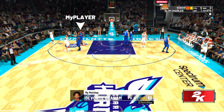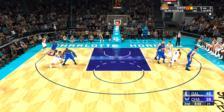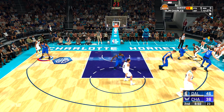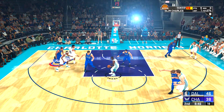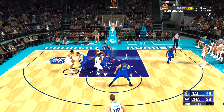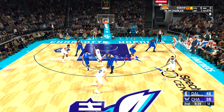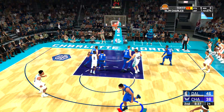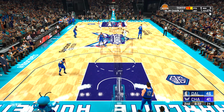A whole new group on the floor now for Charlotte. And a new group getting ready for Dallas. Maxi Kleber, he's checked in for Powell. Dorian Finney-Smith comes in for Tim Hardaway Jr. J.J. Barea checked in for Wright. And it's Slim in for Jalen Brunson. Got a piece of it. Here's Graham. Good on the triple. Graham's got 12.